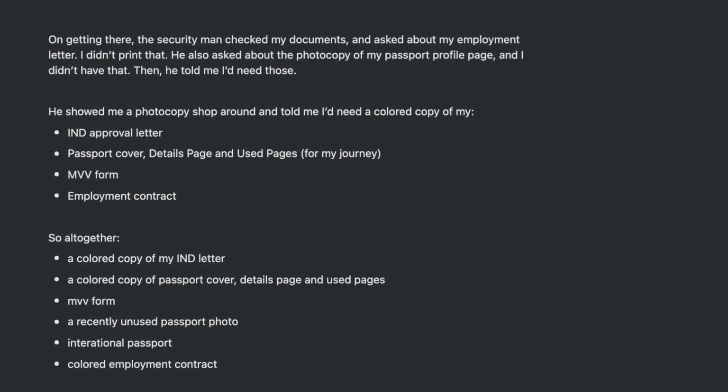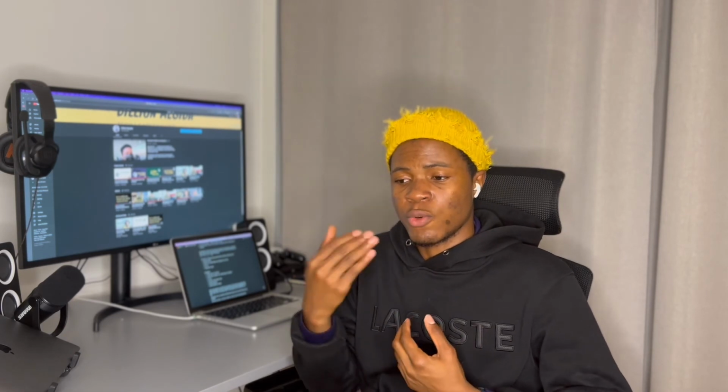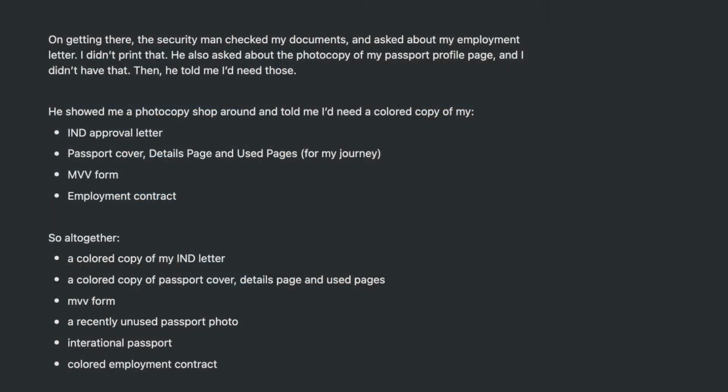So he asked me to print a colored copy. Initially, I had printed black and white of my IND approval letter. He said I should print a colored copy. He said I should also make a photocopy of my passport cover, the details page, and the used pages for my trip to Ghana, because, I should have said this earlier, in my case I was required to move by air. If I moved by land, they wouldn't attend to me. So I had to photocopy those used pages to show them that yes, this was a flight trip.